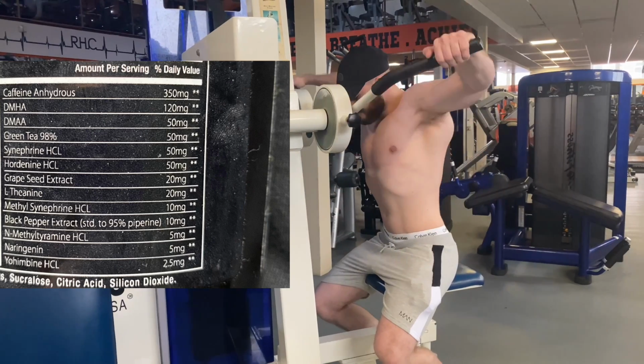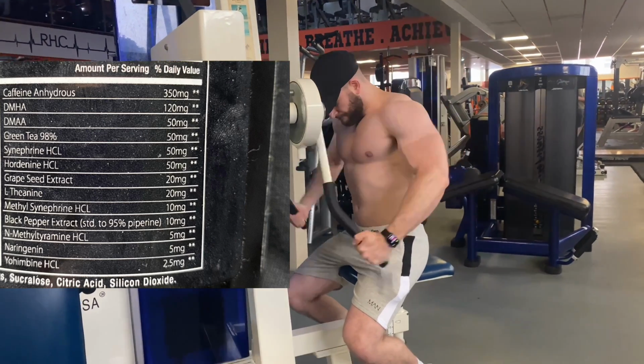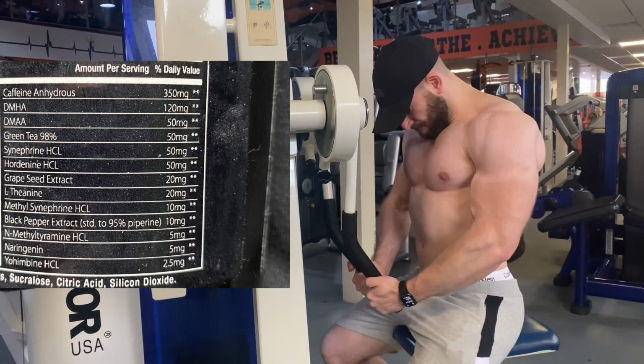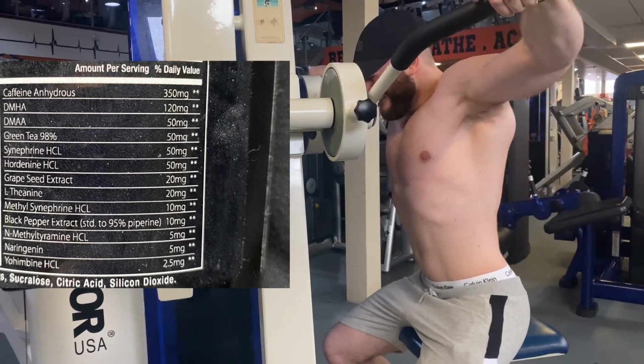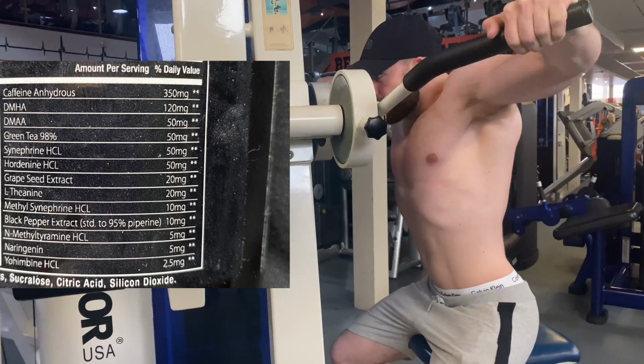Right, now let's cut the poo-poo because we've got 2 exciting ingredients coming up. We've got DMHA 120 milligrams, DMAA 50 milligrams. Oh, both of them are very powerful stimulants, DMAA being the more powerful of the two. But both of them are going to give you central nervous system energy, focus, clarity, power, strength, a bit of everything. It's really going to nail you in the zone.